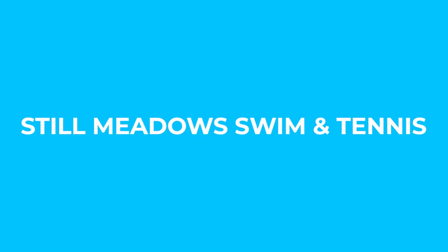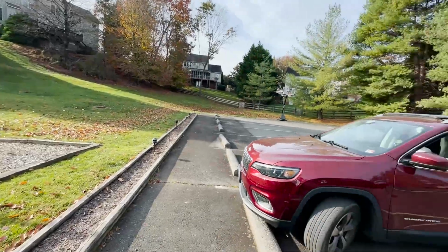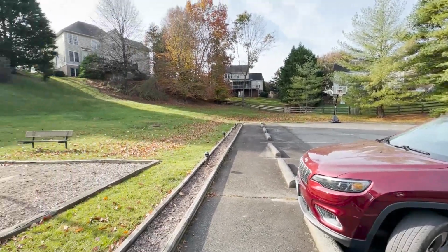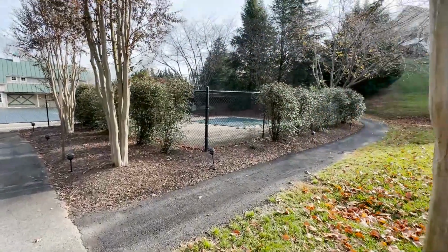All right, so what I did is I actually pulled into the Still Meadows community area. This is going to be your pool, your seasonal pool, and also your tennis. But you'll notice they have a sweet little play area here, and then also tennis courts and everything. You can see these are backed up to some of the houses. So fairly large houses with individuality, meaning you can have fences, you can have all of that.